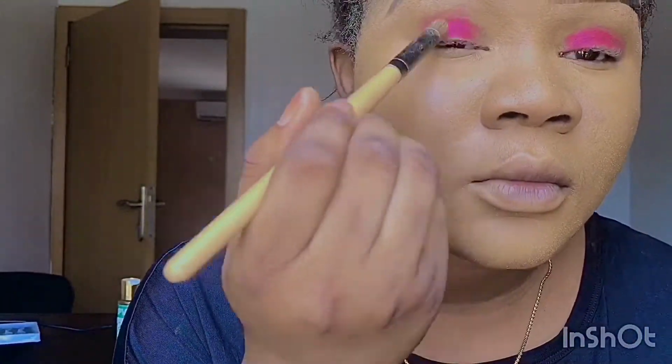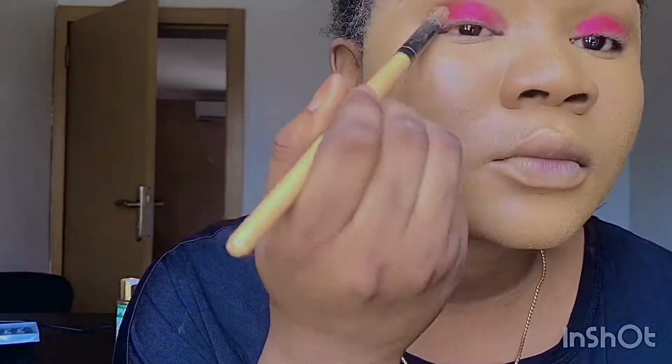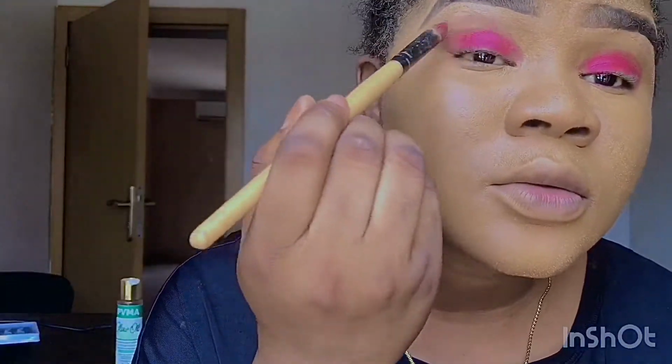So right now I'm going in with my eyeshadow again in the shade pink, and this kind of eyeshadow is the type you can get in a drugstore. It's called CASVVNE. So I'm using the pink color of the eyeshadow, and it's looking really nice because I love it. So I'm just working that through my brows.